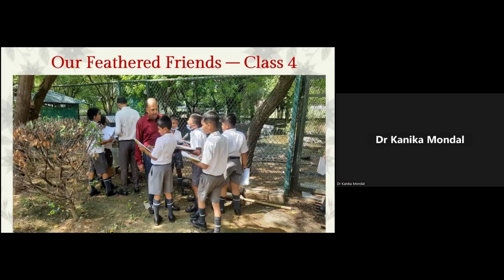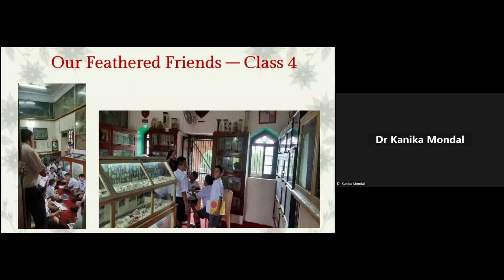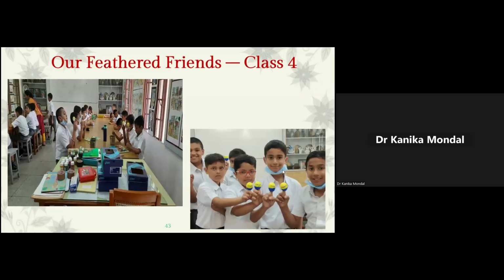So the science teacher is there assisting them. This is in the museum when they observe and make their observations and solve the worksheets. Different subject teachers, whichever subject activity is going on, that particular subject teacher would be present to conduct the activities with us. This is the egg painting, which they did at the end.